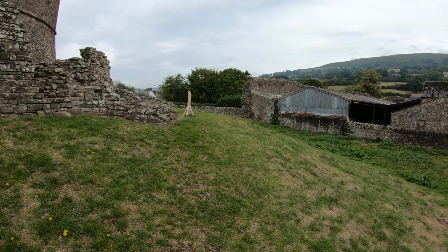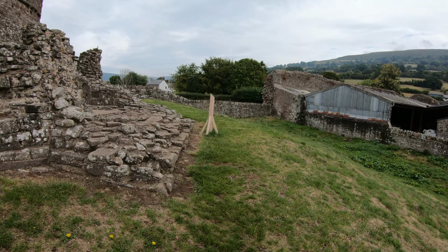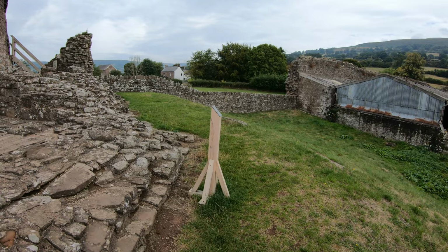In 1233, the castle was attacked by Richard Marshall, who was the Earl of Pembroke, and it suffered heavy damage. It was repaired by Roger, who added a large round tower to replace the earlier buildings above the castle mound.